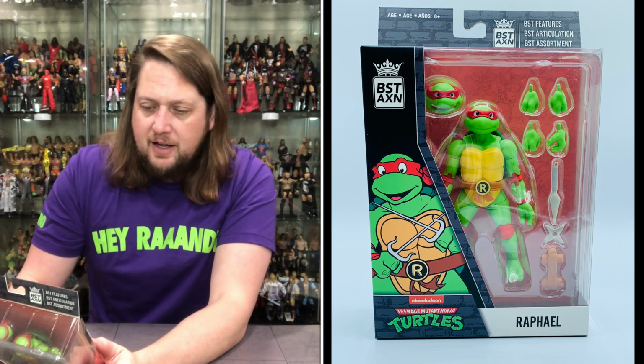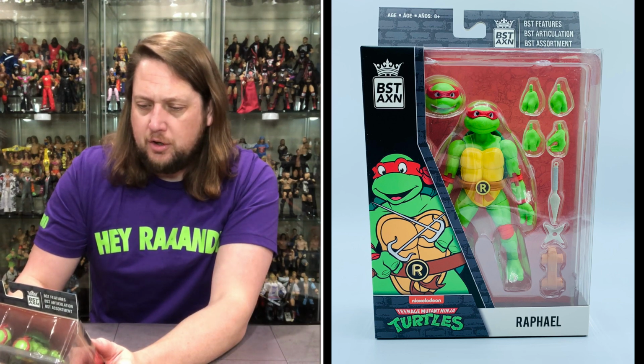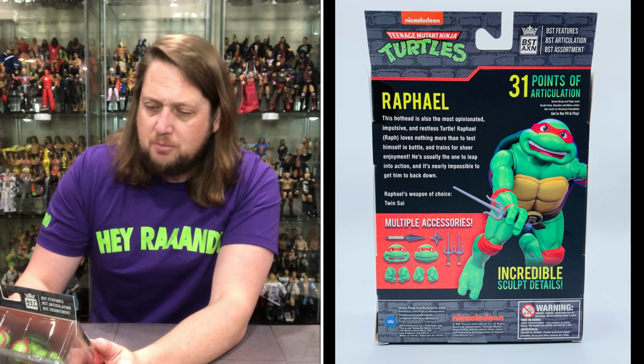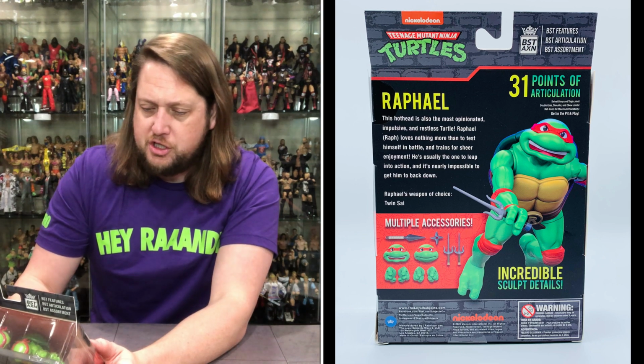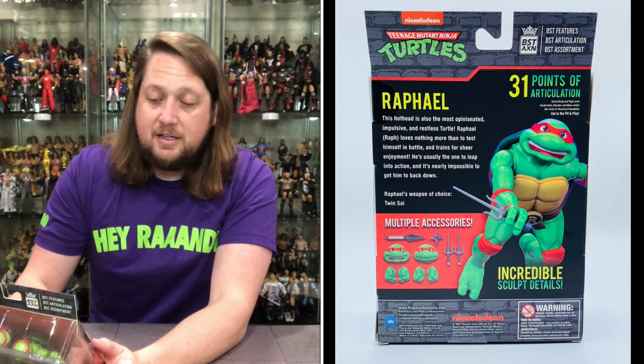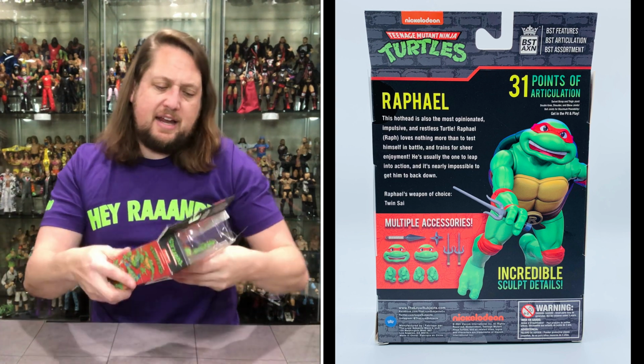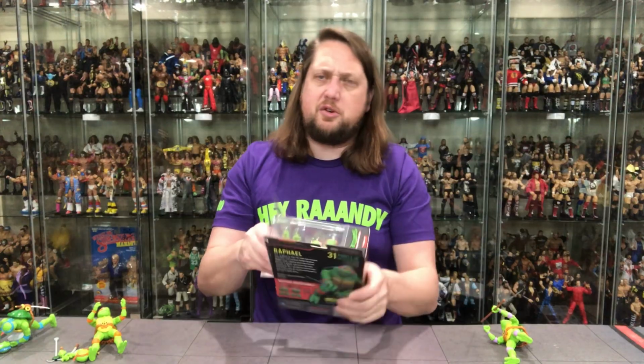We already knew that. This hothead is also the most opinionated, impulsive, and restless turtle. Raphael, Raph, loves nothing more than to test himself in battle and trains for sheer enjoyment. He's usually the one to leap into action, and it's nearly impossible to get him to back down. So there you go, Raphael. Not messing around, taking names on a daily basis. That's what you've got to do as a turtle.